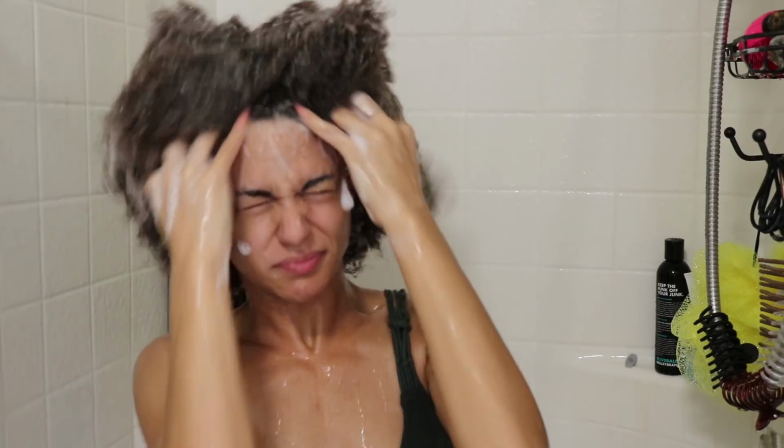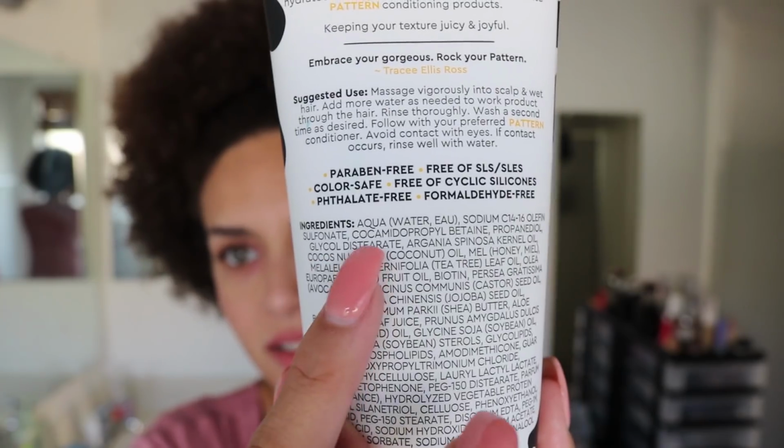So it is paraben-free, free of SLS, SLES, color safe, free of silicones, oh God, I hate this word, phthalate-free, and formaldehyde-free. Y'all see that? Aqua, water, is the first ingredient. Boom. They got honey, coconut oil, tea tree oil, olive oil. Castor seed oil is pretty far down the list, which is great because I have not had any itchy effects. Those who have a castor oil sensitivity, just like me, just know that it's about the 13th ingredient down, so you probably aren't going to have any weird side effects.